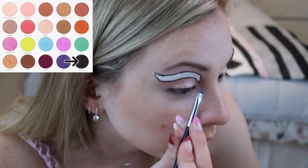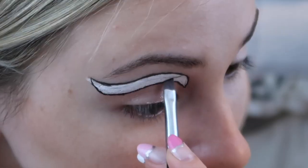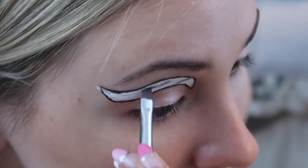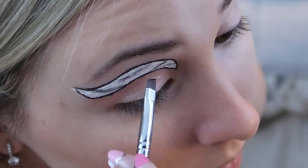So now I'm going into the color Pantera, and I'm just going to be really lightly dabbing it in, moving it in any shape I want. Just really get creative with this. Honestly, that's the best I can tell you. But this is going to create the really watered down part of the marble.